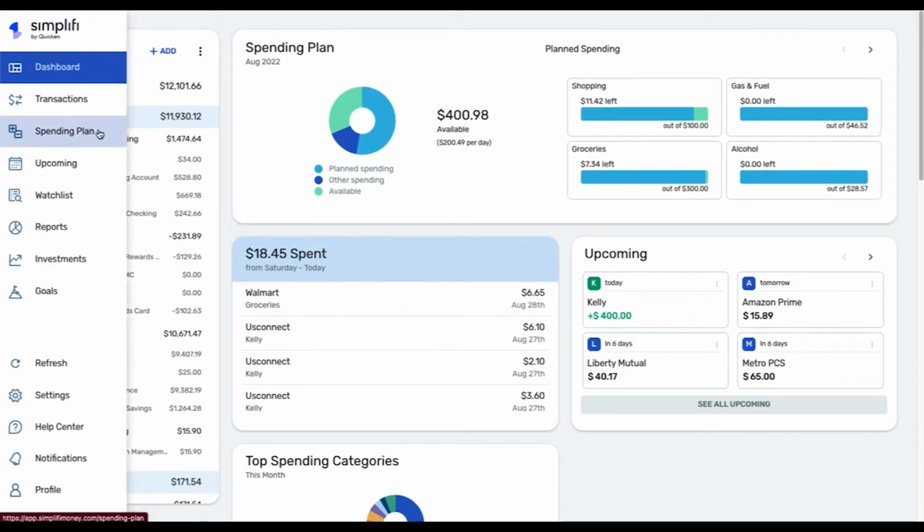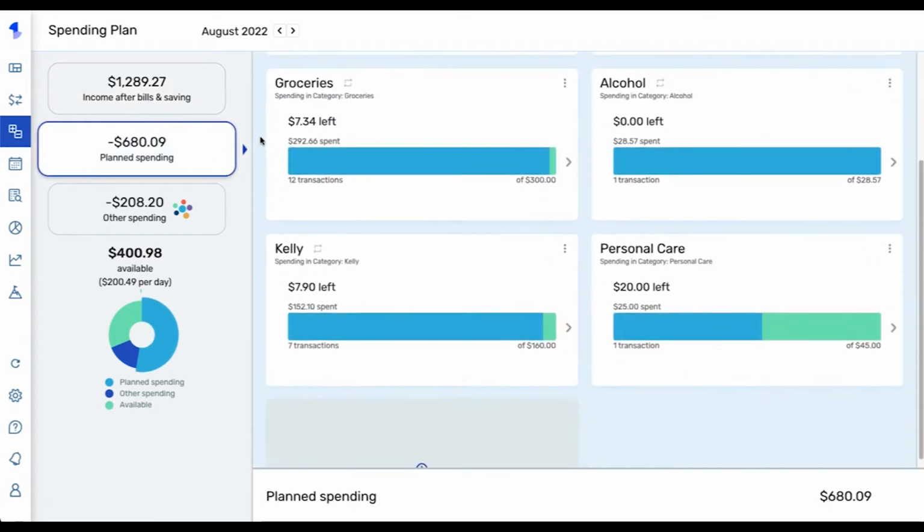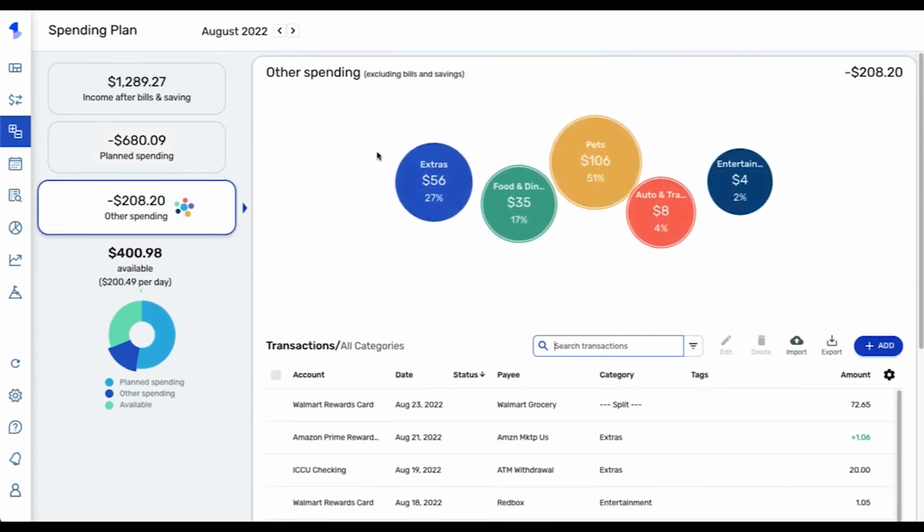Now, let's talk about Simplifi's standout features and why I think it edges out YNAB as the better app overall. First, Simplifi's spending plan is incredibly straightforward and flexible. You start by entering your income, and the app calculates your spending allowance after factoring in fixed expenses and savings goals. It gives you a real-time number for what you have left to spend. No need to stress over adjusting categories like you might with YNAB.